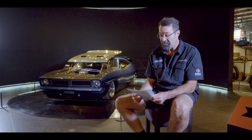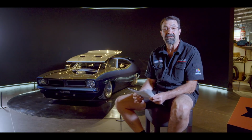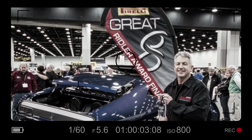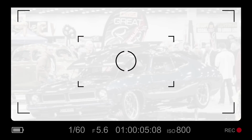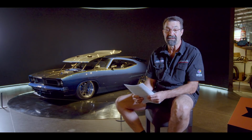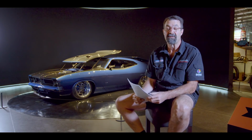In 2016, XBOSS was the first car built outside of North America to compete at the Detroit Autorama, and it made the Great 8, which is the Ridler Great 8. Then it came back to Australia straight after that. It was only technically in America for 3 days, but we were over there for about 3 weeks. It went straight to WA, which is Chris's hometown.